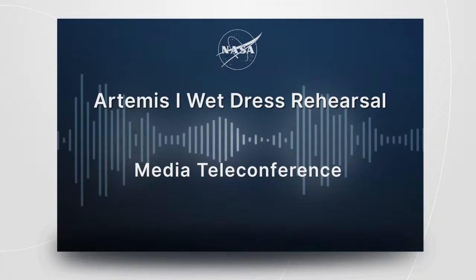So let's see, I'll take that one. It does not change anything that we are going to be testing at the pad. The gaseous nitrogen upgrade that was performed, we did go through and do a test to verify that it supported all of our needs prior to rollout. We did that after the plant was upgraded, and we went through all of the flow profiles, verified all of the pressures, and also verified all of the timelines with some amount of margin to that to ensure that our flow rates and our needs could be supported during our wet dress rehearsal. So we don't anticipate any issues this go-round.